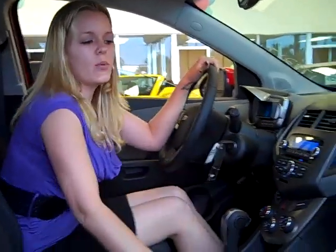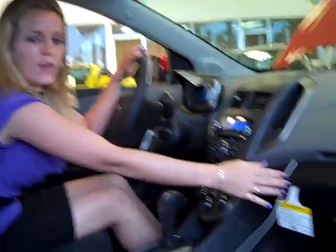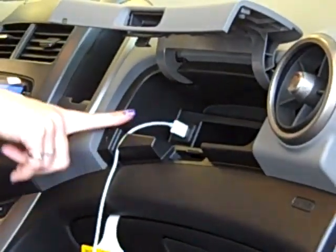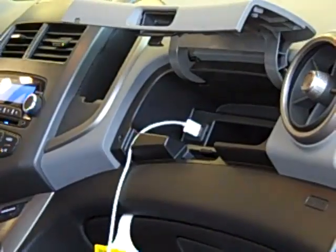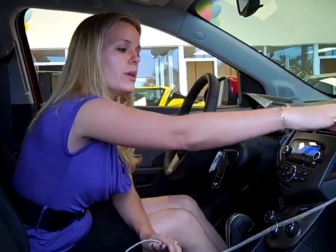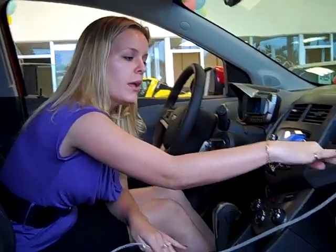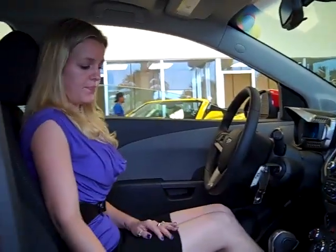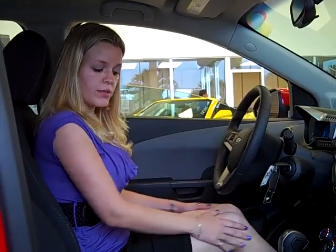Coming over here, the last thing I want to show you is you've got a dual glove box. Now, if you open up your second glove box, you have an optional USB. You can either store your device in the glove box and easily hide it away so that your wires are not out, or you can close it. And there's actually a little space right here that's going to prevent the cord from getting smushed by closing the glove box.